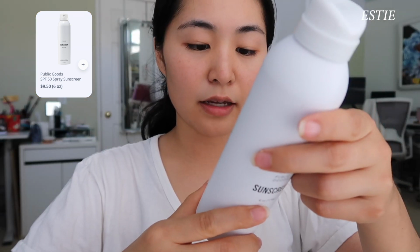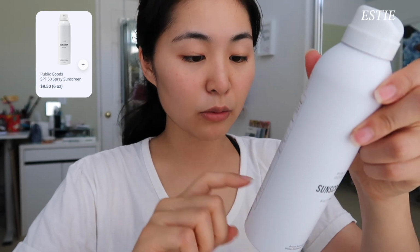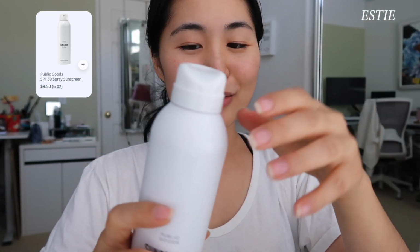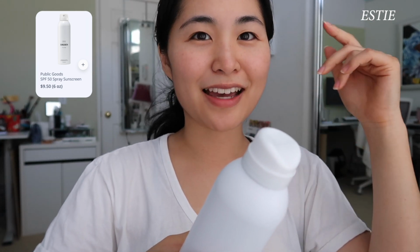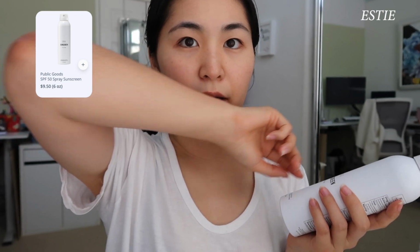I saw that they had some ingredients in here that I really thought was interesting, like avocado oil and aloe leaf juice. And I love aloe, so I wanted to try this out. But my only thing with sunscreens is that when it smells so much like a sunscreen, I'm like, oh my god, I can't breathe. I think on a scale of 1 to 10 in terms of how much does it smell like sunscreen, I think it'd be like 5 or 4. It's not that bad actually.